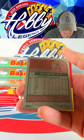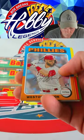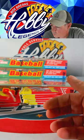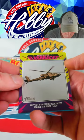Gary Sanchez on the low number short print. Carlos Santana on the white border. News flashbacks with an Apache helicopter. Interesting.